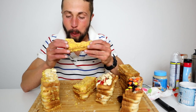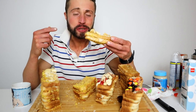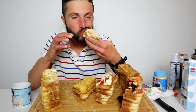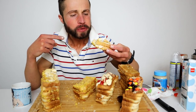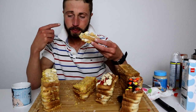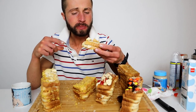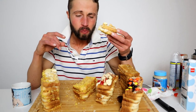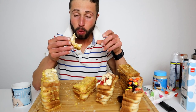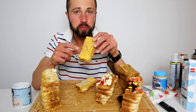One moment. The combination of the icing with the applesauce and now with the Oreo. Oh wow. OMG. The cornflakes taste so much like brown sugar with the icing and the applesauce. I don't know, guys. I don't know what to say. That was a great idea with the cereal crust. Super delicious.